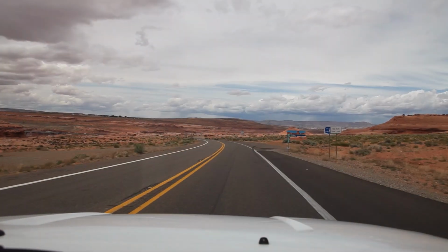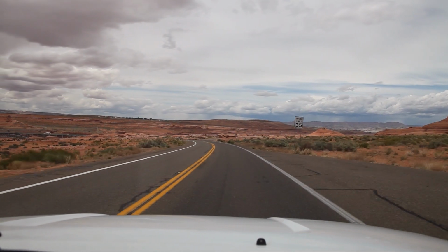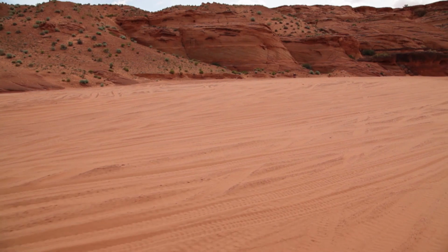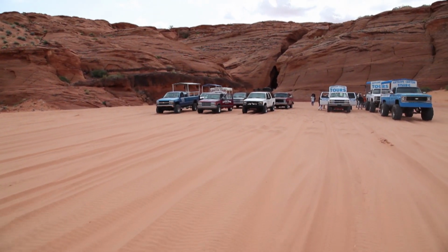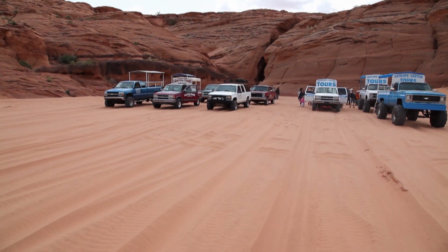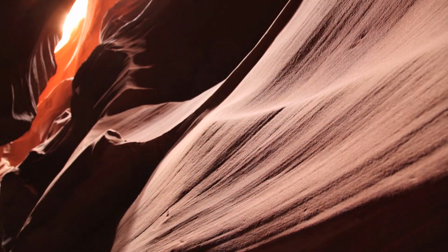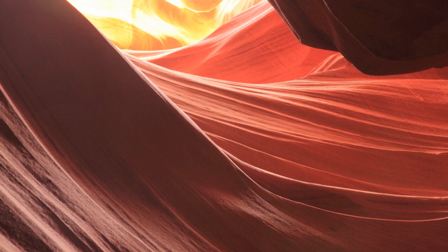A must-stop for any photographer visiting Page is a tour to Lower Antelope Canyon. Tickets at the site can be purchased in Page from several tour operators. You'll ride to the canyon in an open truck. After a short drive, you'll see amazing things in this famous slot canyon. I've been here several times, and each time it's a little different because each rain causes further erosion and slightly alters the walls of the canyon.